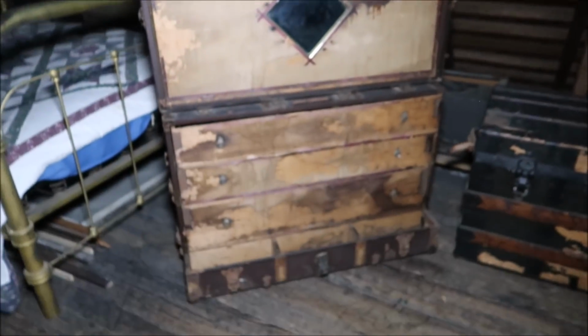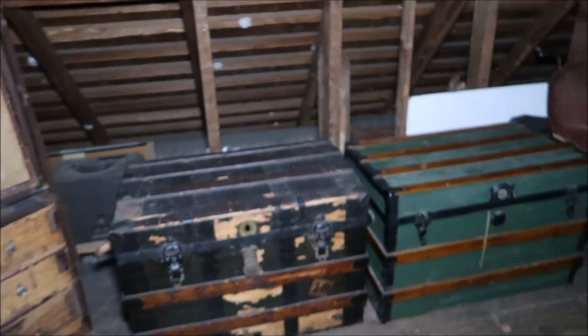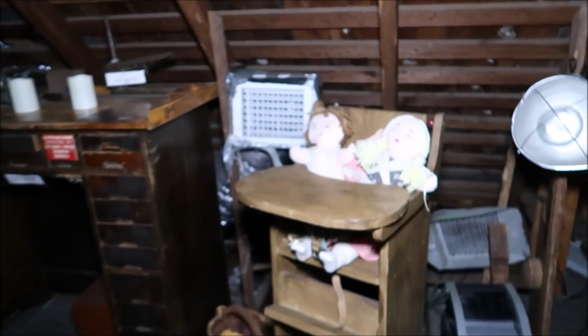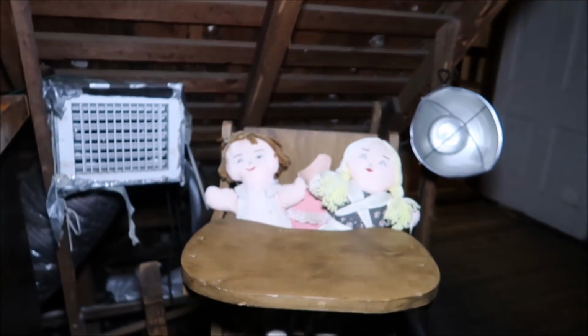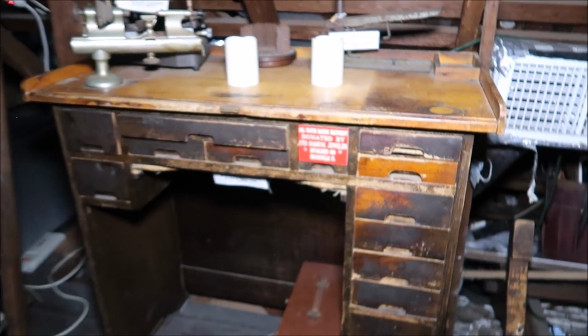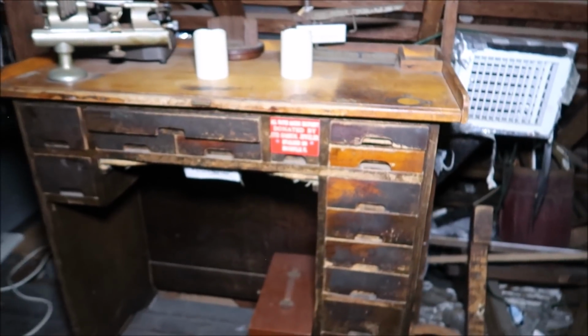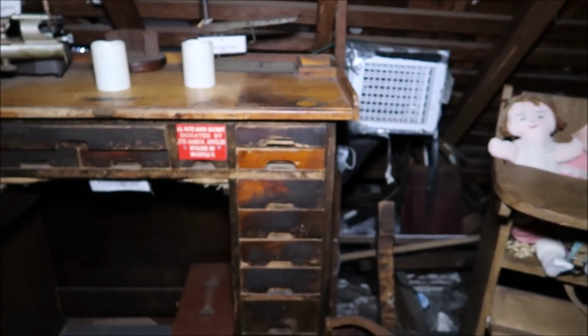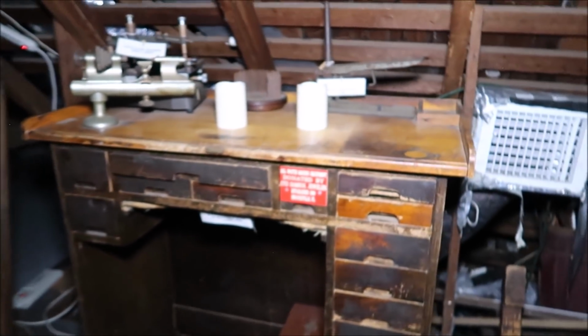Okay, so this is the actor's trunk. I showed you guys some of this in my other video. There's 2 other trunks here. There's all kinds of stuff in this attic. Look at that high chair. Wow. That is amazing. Look at the old desk. All watchmaking equipment donated by... Oh wow, that was a watchmaking desk where they made watches or fixed watches. Wow.